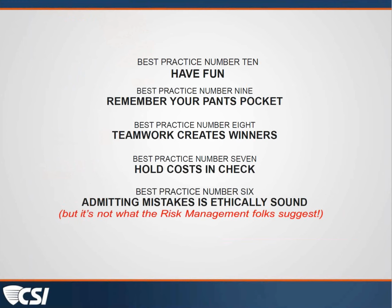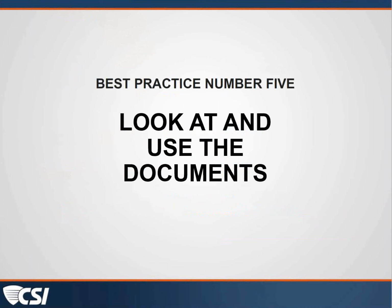So that leaves us with the next slide, best practice number 5, which is look at and use the documents. Seems like that'd be easy enough to think of, but certainly is something worth remembering and discussing. So Matthew, let's take a look at the next slide.